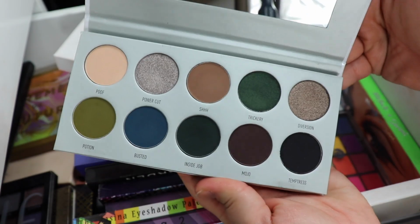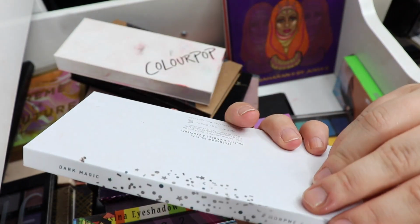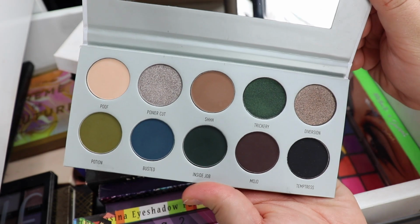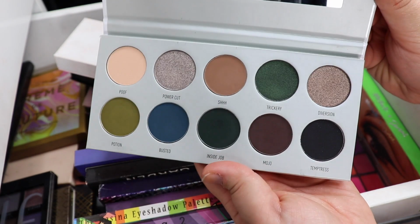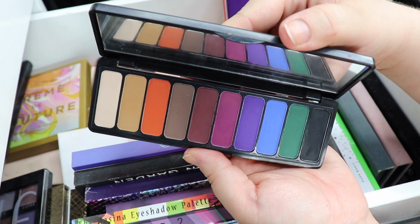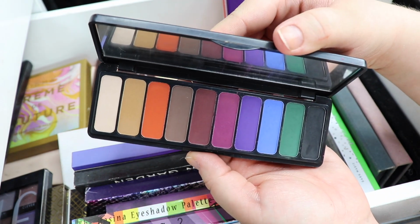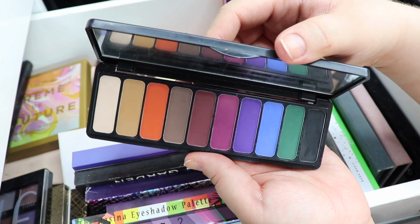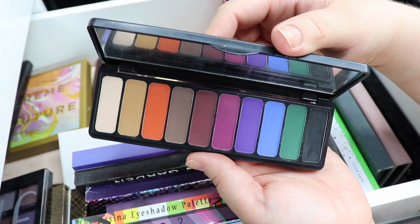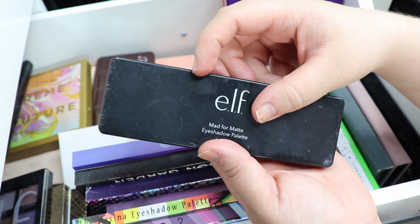Jaclyn Hill Morphe, what is this called? The Dark Magic palette. Used this once. Some of these shades are untouched. This is the first item that I ever got from one of you guys, so it's very, very dear to me. I love this color story and I lusted over this palette for such a long time. It's from e.l.f. It's their Jewel Pop palette.